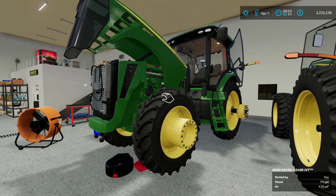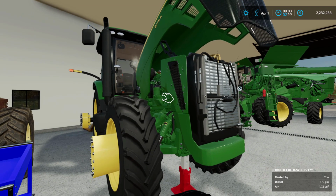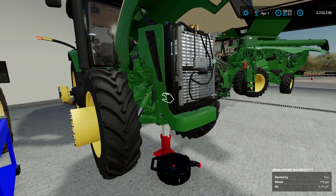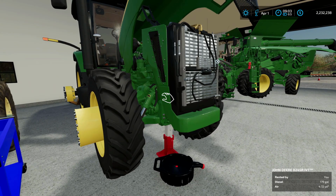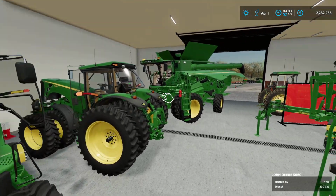This 8245R has seen better days. It ran too hot for too long, and I think there's going to be some warpage in the block because this thing had oil dripping all over it. And that to me seems like gaskets failed and not a pretty fix.